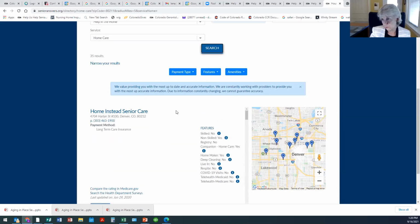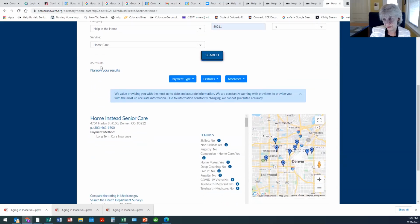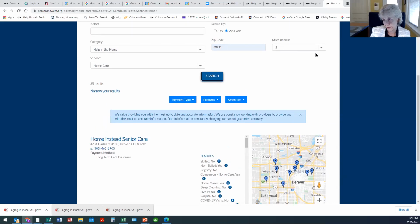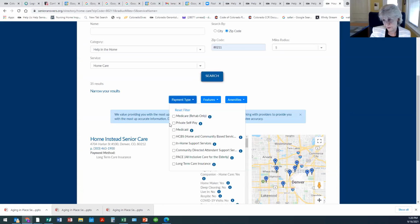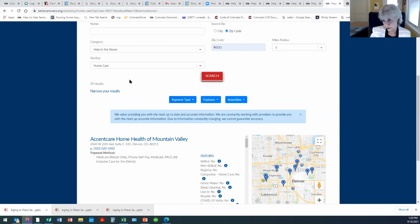Okay, so now we're searching 80211, a 5-mile radius, for home care and help in the home. So then we see that there are 35 agencies within this area. Then we can refine our search for payment type. This particular lady, we know she has Medicaid. We know she might be eligible for some kind of home care. We don't really know what. So maybe we'll try that one as well. Now we've got 29 results, and we can start to zero in on the different home care agencies that might be available.